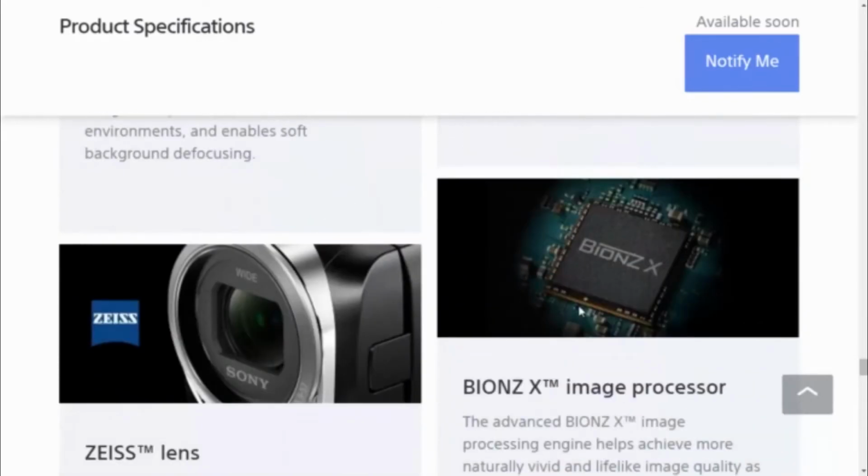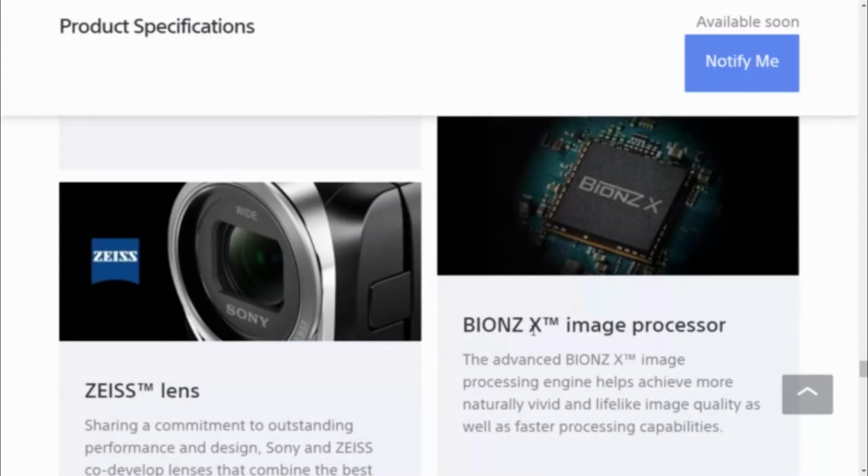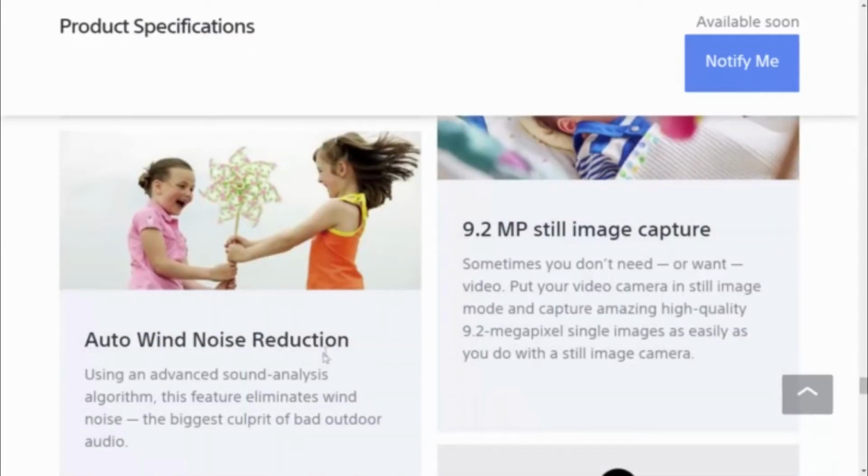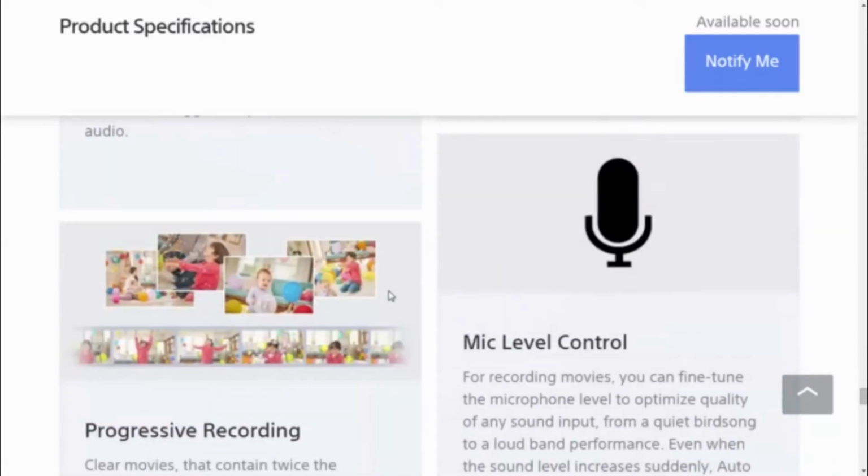So next is the Zeiss lens and the Bionz X image processor, which is still the same. You have the still image capture, and now you have auto wind noise reduction if you want to use it outdoors. You have the mic level control. This is really helpful if you want to increase the sound if you think it's not loud enough, or if you use auto it will sometimes go a little bit too high. And most of the time if you're using a Sony camcorder, you have a problem with the autofocus noise. You can actually hear the autofocus noise if the microphone becomes too loud when you're using auto. So this really helps to cut down the noise of the autofocus, which I think is a really useful feature that you must have.